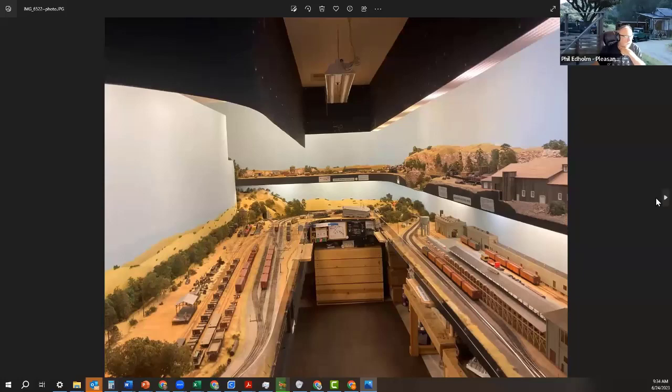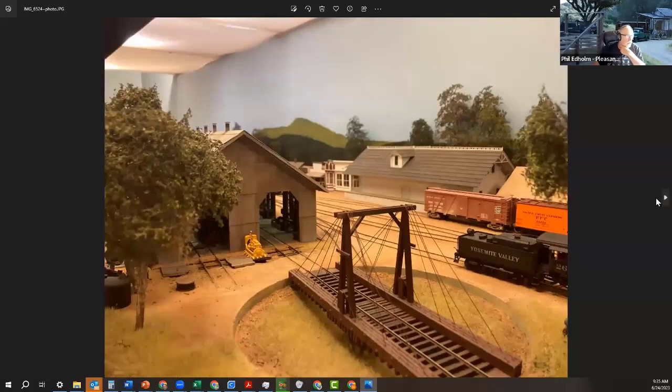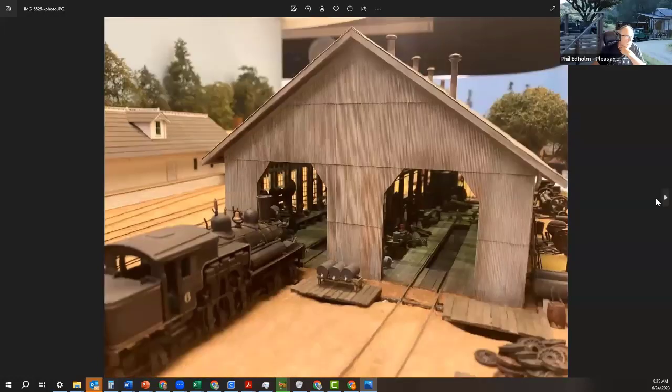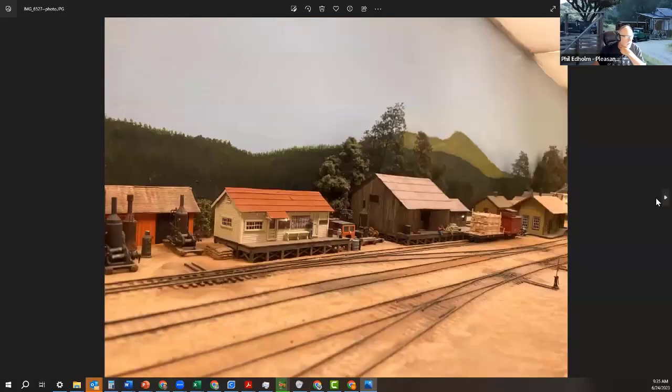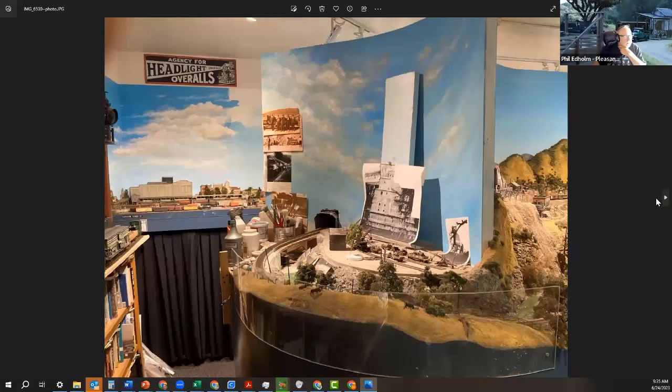This is actually Guy Cantwell. Guy Cantwell's layout is an HO layout, made more operationally focused. And so he's got a few pictures of that. This is, I'm just going to pull a blank here. He has both an HO layout and a fairly large outdoor garden layout. And I'm just pulling a blank right now.